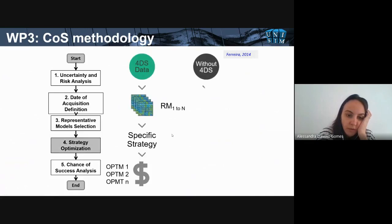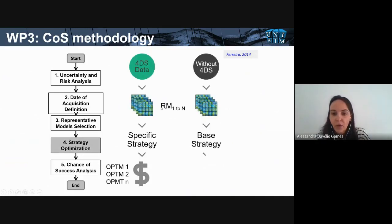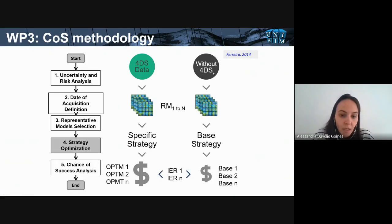And then she did the strategy optimization for all the representative models she selected, right? Considering that she had the data in this first round of optimizations, and in the second one, considering that she didn't have the data, and then she compared the two, right? So then she compared the NPV of the two cases, right?